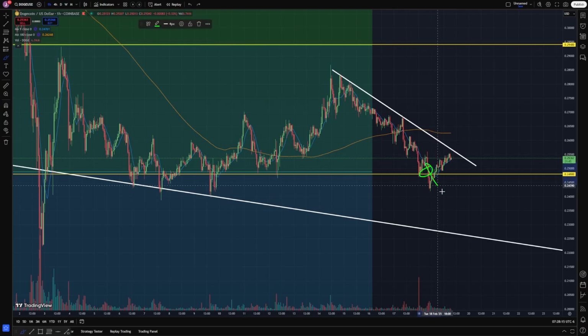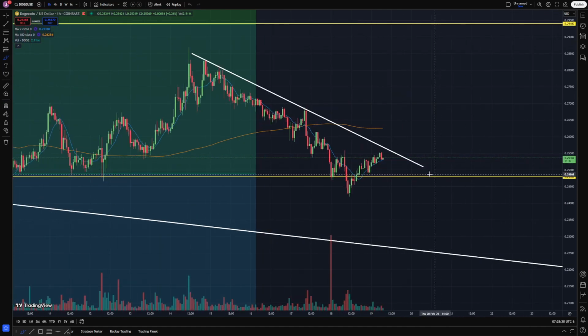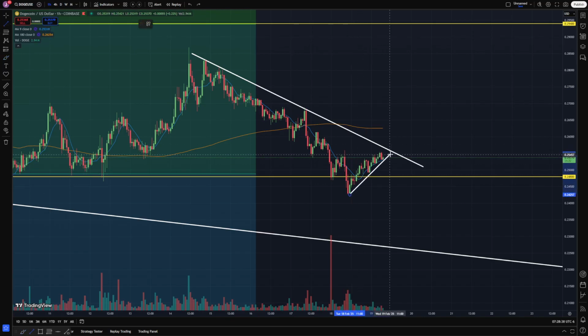I was thinking if we break below it, we kind of did, but we didn't stay below it. If we continue to go down though, the next spot that I'd be looking at is .185. I'm not super confident on that one, but let's see what happens. We got some support right here though, and we're kind of trending up, but we still have to deal with this trend line. Are we gonna break through there, or let's draw that trend line right here, because technically we are finding some support and bouncing to the upside.